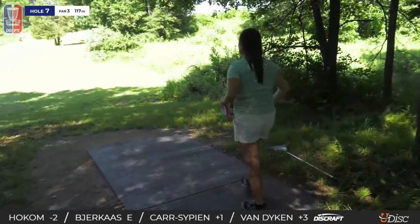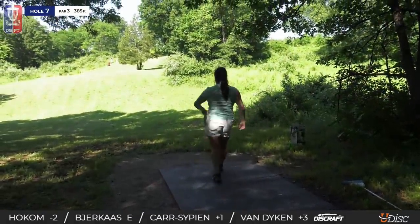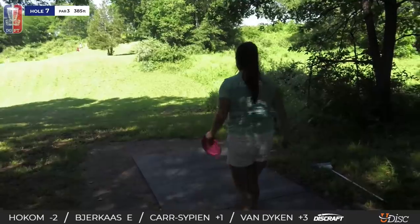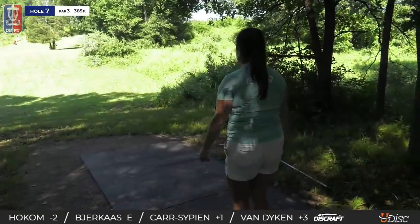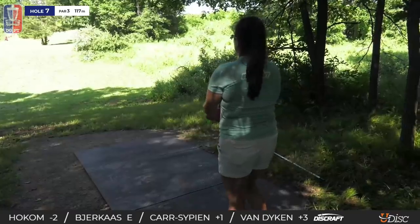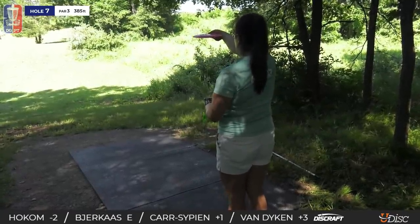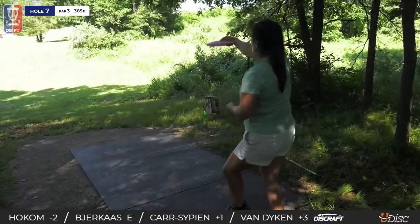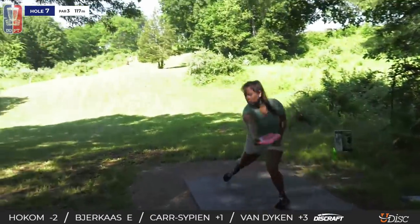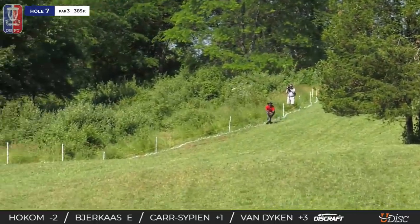And then if you hit the pine tree like she did and you're behind it, it's going to be tough on your approach because you're not going to have the height to get it all the way up there. I mean, that's 20 feet above their heads from that pine tree to the basket. It is. This needs to get down in a hurry.